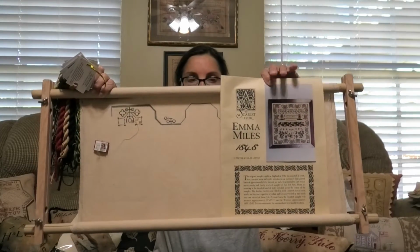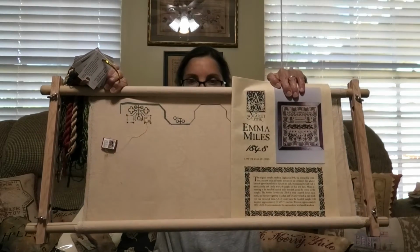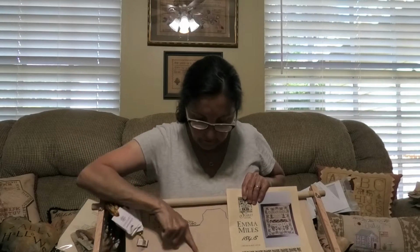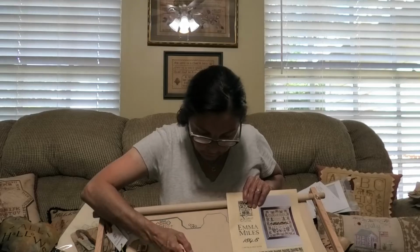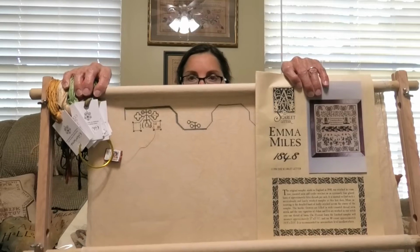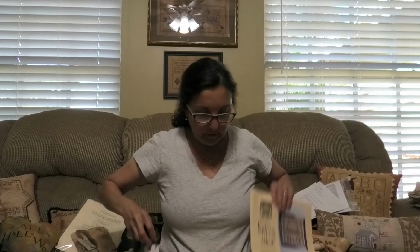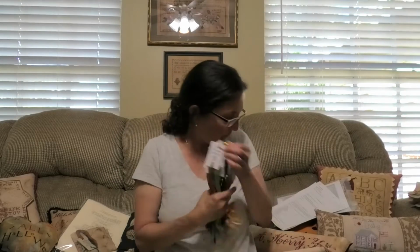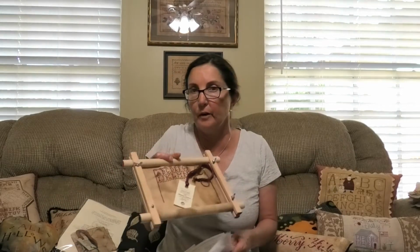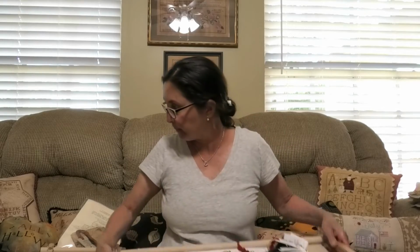I could call this linen Emma Miles. In fact, I like that. Emma Miles. Here we go. And it's perfect. It's not a formal linen, and it's not a grungy linen. I had a piece of something on there. Isn't that great? Emma Miles. So I do have some linen to show you that I made. I already have people asking me for Midnight Ride. I'm going to have to make some. And Emma Miles, we'll see if anybody asks me for that.